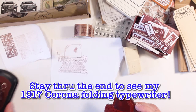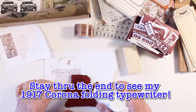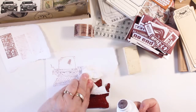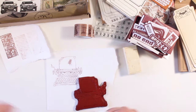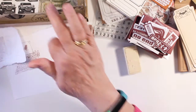Oh, cool. I actually have a 1917 folding typewriter that I purchased a long time ago at an antique store. And it's like the laptop of its day because it folds down and goes in a little box, a little case. Maybe I'll insert a little video at the end of this showing you that little typewriter. Unfortunately, it doesn't work very well. It needs some repair work done to it. So back to our box.